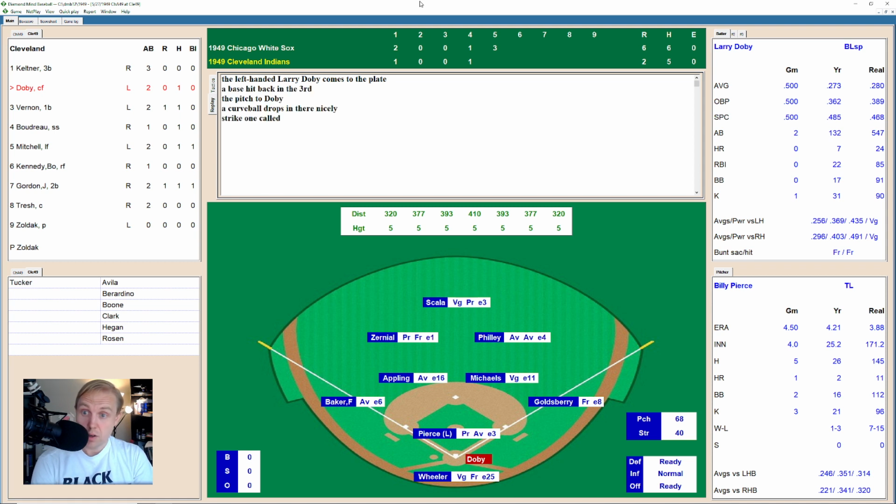6-2 now Chicago. Here's Larry Doby, who takes the strike. And there's a foul ball. 0-2 the count. Takes the ball then, 1-2. Swing and a miss of that one, and he strikes out. And Billy Pierce picks up strikeout number 4.